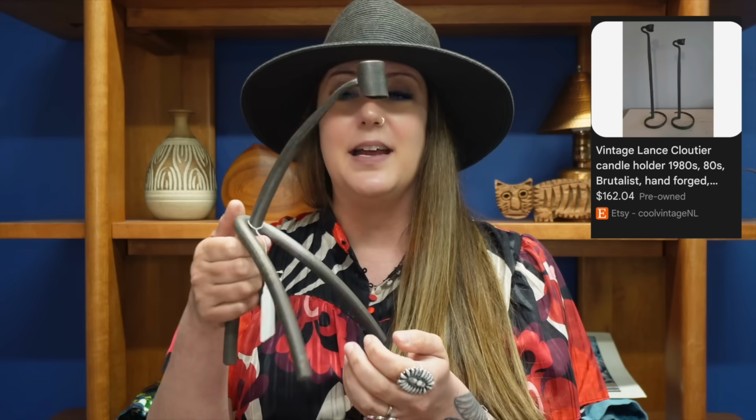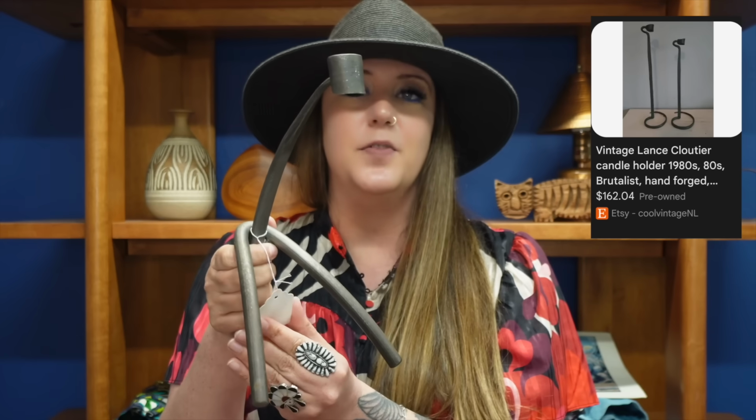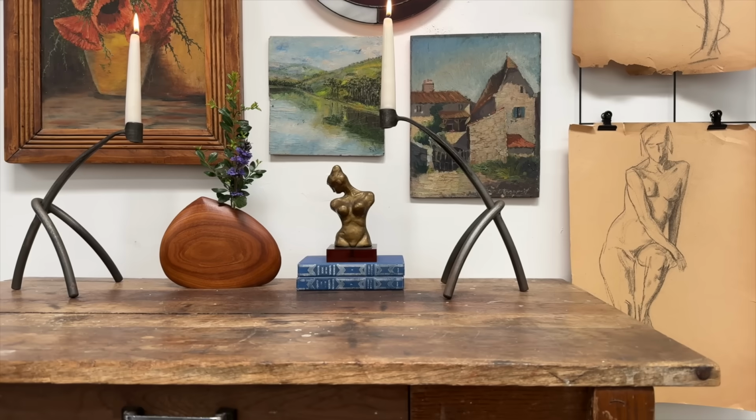I can see that. Sometimes it's overstimulating going through a large antique mall, especially when everything is all mixed together. So I was very excited that I did spot these because I easily could have passed them. I paid $62 for the set of 2. They are signed Lance Cloutier, and I think that was a really good deal. These are worth around $150.